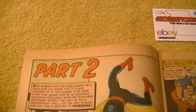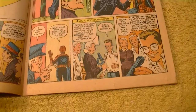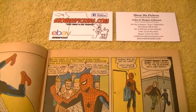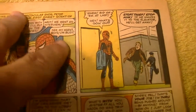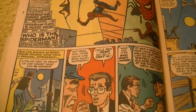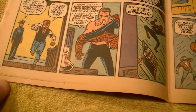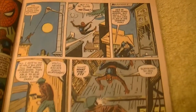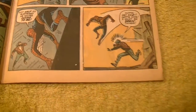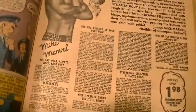Here's part 2. Once again, nice page. Strong binding. Nice color. A little bit of discoloration right there, right in through here. Here's another page. Hopefully my videography here is pretty good. There's a line right there, but I'm not sure if that's supposed to be there. Looks like it was from the publisher. Another swipe down that page. You know, there's a slight hole there. You can see a little bit of daylight.